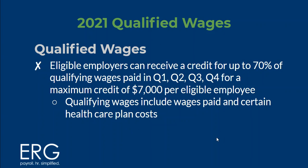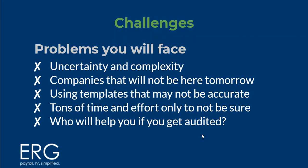Just tremendous opportunity, once again, to see money coming back to your bottom line that was paid out in these wages. And the eligibility and the opportunity to get out in front of some of these things and get the money a little bit faster for 2021 is great. So let's talk about some of the challenges you're going to face in trying to recoup these credits.